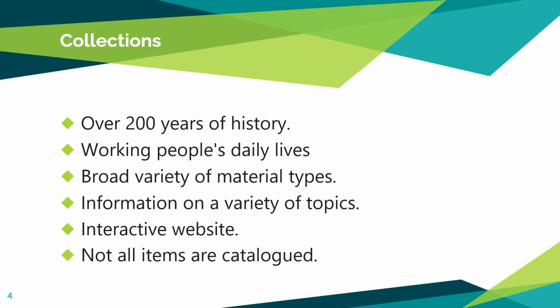Another thing I really like about their archive is their website. Their website's really interactive, and you can find additional information about each of these collection types via navigable hyperlinks on their website.